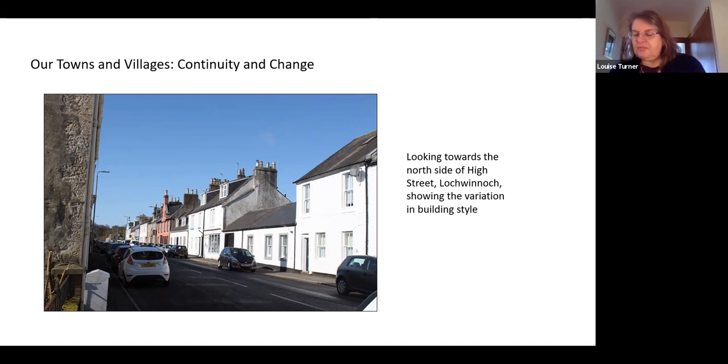Now, Lochwinnoch isn't one of these early boroughs. It is quite late in date, with its origins in 1788, though there are probably earlier dwellings clustering around the old church. But it does represent a planned village, and like the medieval boroughs, it is set out around a preconceived scheme, which in this case was around the cross. So there are 4 streets leading away from this central crossroads.